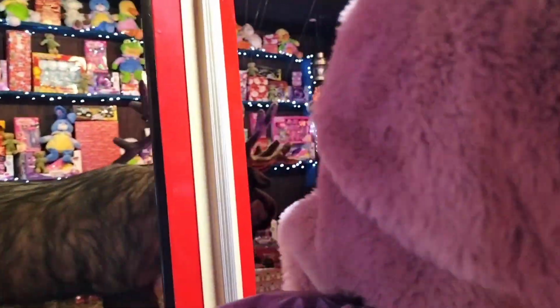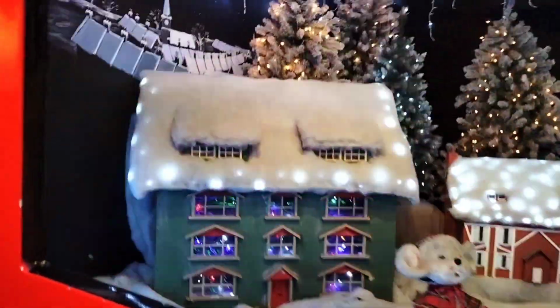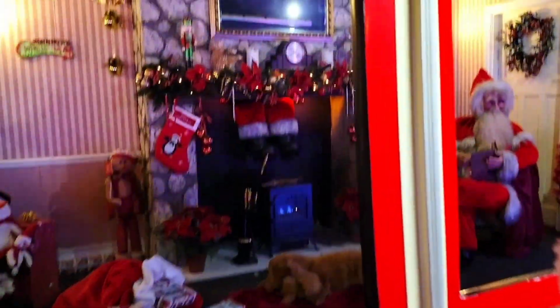Oh, hello, reindeer. Look at the mice. The elves have done a marvelous job. But I think we need a bigger sledge to carry on the Santa's talking. Look, the bunny's sitting down there.